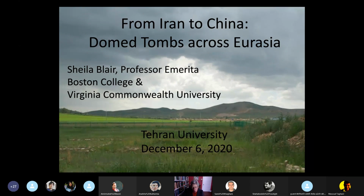Yeah. A long hall with a vault over it. A long rectangular building with a vaulted roof.